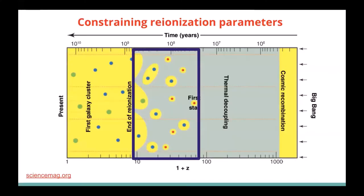So this period, when the first stars formed, they did something to the universe. They changed the way the universe was. Okay, the universe used to be made up of hydrogen atoms only. Hydrogen, which is an electron and proton combined together to form a neutral hydrogen element. But when the first stars formed, they began to change the universe from that. So the universe was no longer made up of neutral hydrogen. So it wasn't just the electron and the proton combined together anymore.